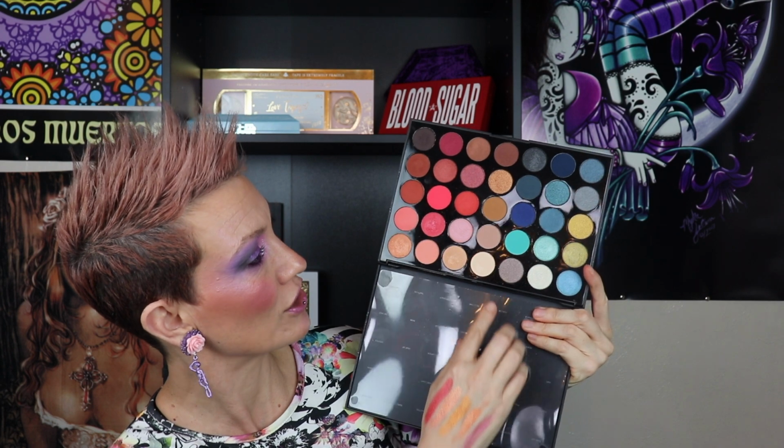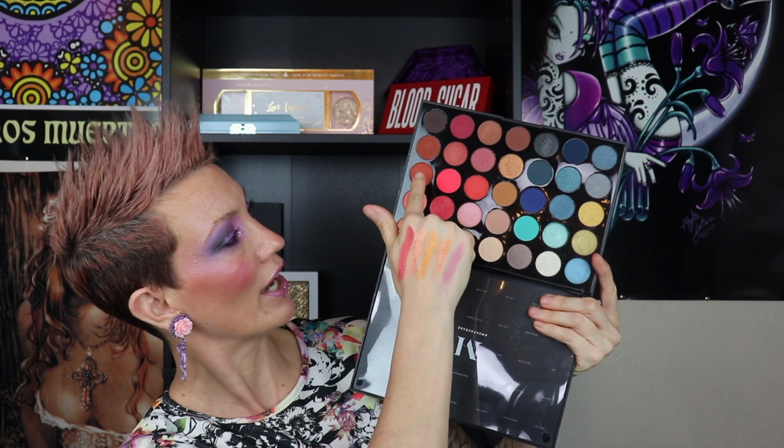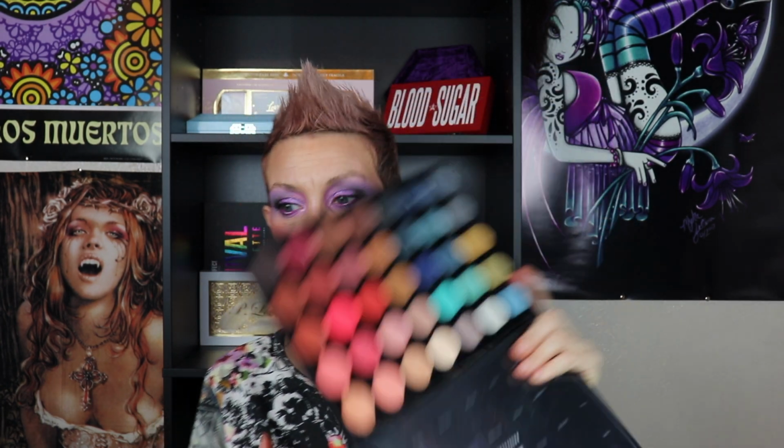Not to mention the fact that there's literally just one row of browns and these two browns, and then the rest of it is all awesome colors. So I feel like this was a way underrated palette for Morphe. It didn't get any attention at all.